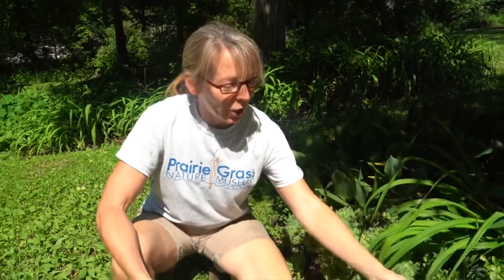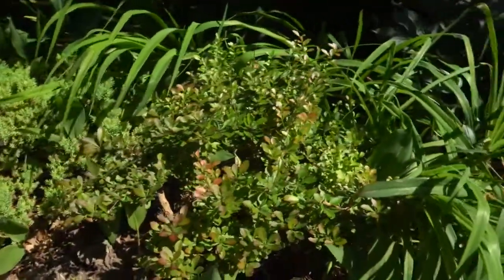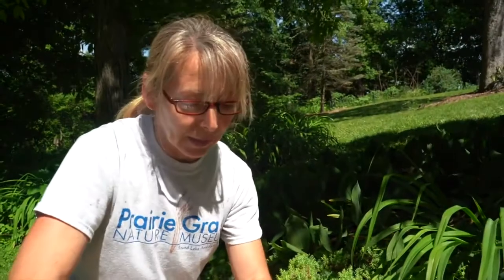Alright, Japanese barberry is very common in landscaping. It's a nice shaped shrub, but the berries get eaten by the birds and it spreads everywhere. So that's not a good choice. In place of it, you could put New Jersey tea or winterberry as shrubs in your yard.